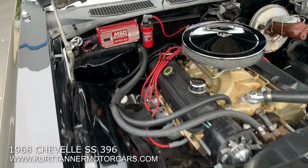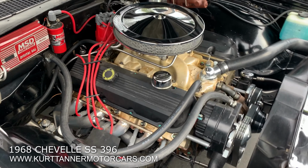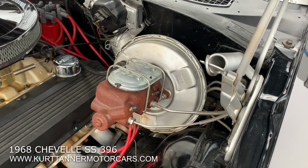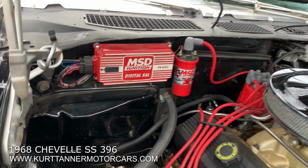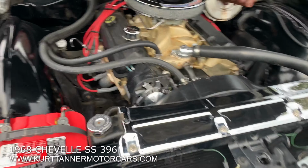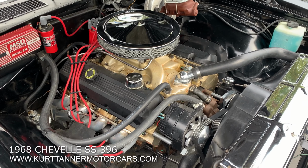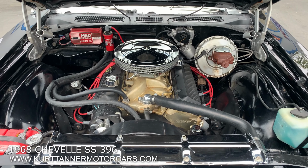So this is the engine compartment on our 68 Chevelle SS, fitted with a 454 big block crate motor, headers. Really nicely restored in here. You can see it's got the four-wheel disc package with the servo. Making sure this car behaves and stops properly. MSD ignition system. So quite impressive, very clean, nicely restored engine compartment. Yeah, our seller states that it is a genuine SS 396. And then it's been upgraded to this original crate motor 454 engine.